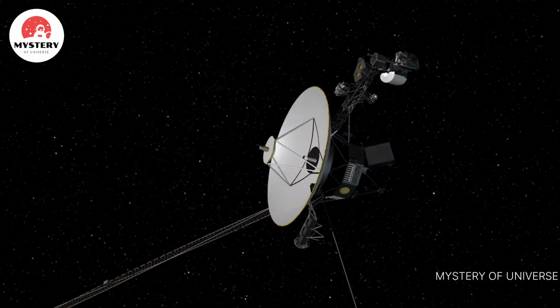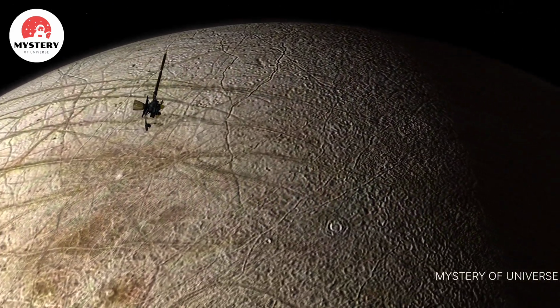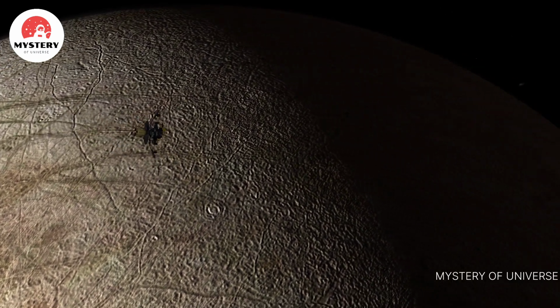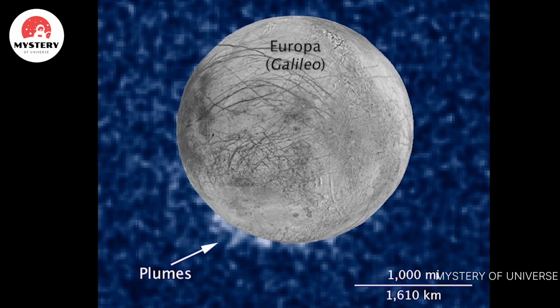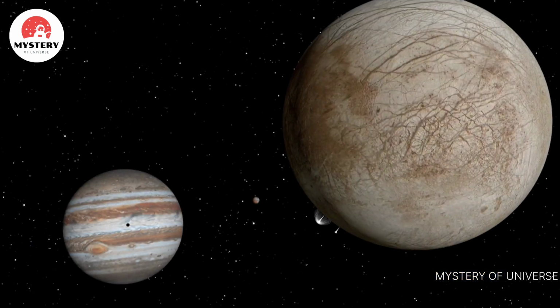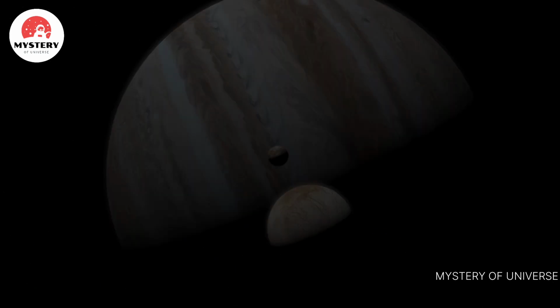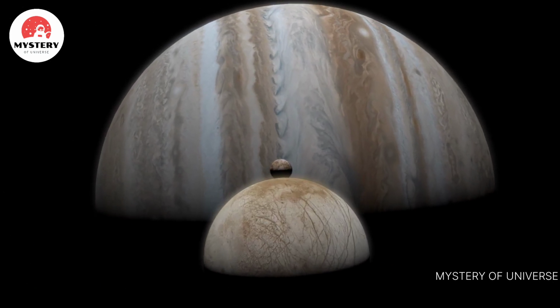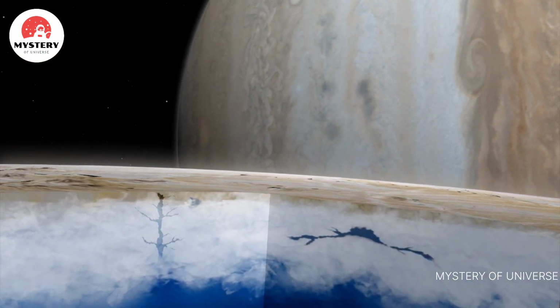The first one is Voyager in the late 70s. The second one is the Galileo mission in the late 90s. And most recently, Hubble, which detected plume-like emission from hydrogen and oxygen, which is closely related to the existence of water beneath its surface. These plumes may be directly ejected through cracks in the surface of the moon, and therefore what we're seeing in water vapor plumes is the actual ocean water from the subsurface of the moon.